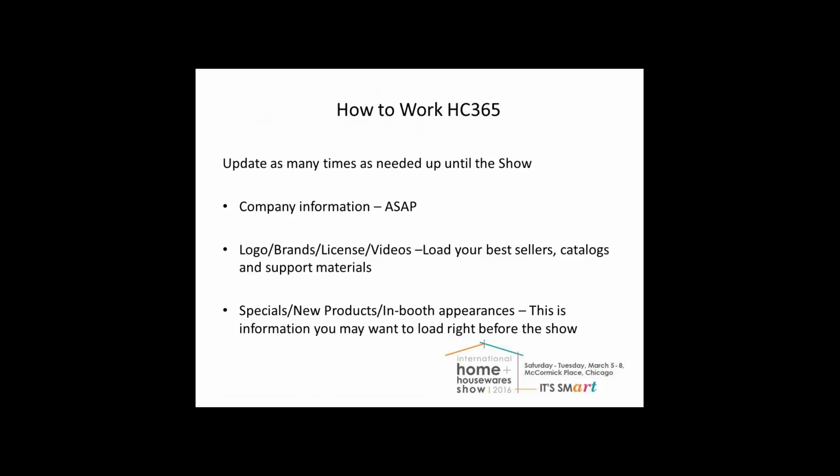So here's the thing with this tool. There's no deadline in terms of when you want to go in and populate it. There are deadlines that we publish for you because it pulls for directory, mobile app, et cetera. But generally, you can go in at any point during the year and change out your news releases or your pictures or your catalogs to keep it updated.